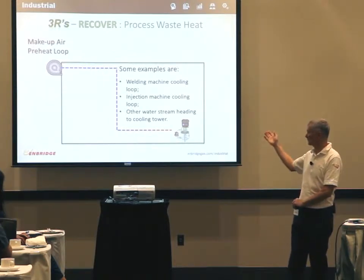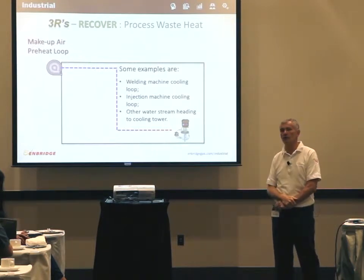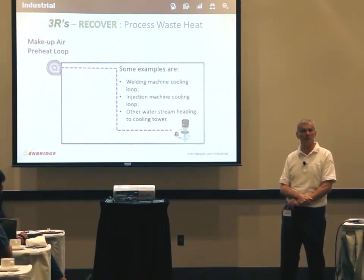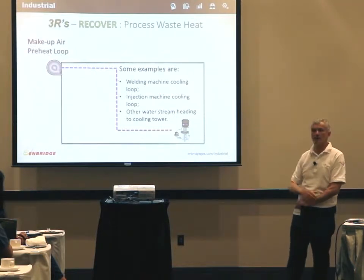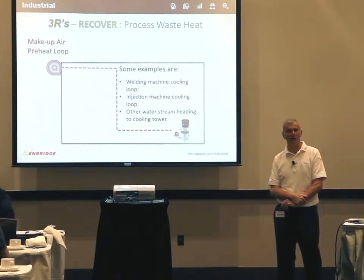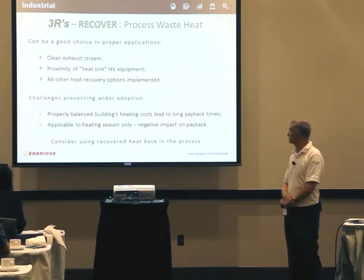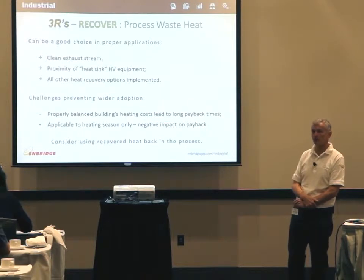As I said, one guy, instead of the make-up air preheat loop, just installed an additional heat exchanger, and he's preheating the water that goes into his process. He's got 27 gallons per minute of water that's being heated by 60 degrees F by that loop. Prior to that, it went straight up to the cooling tower. So the cooling tower doesn't work as hard anymore, and he's saving energy. So process waste heat can be a good choice in proper applications.